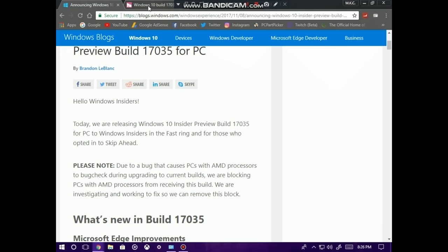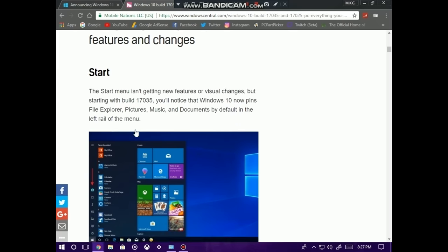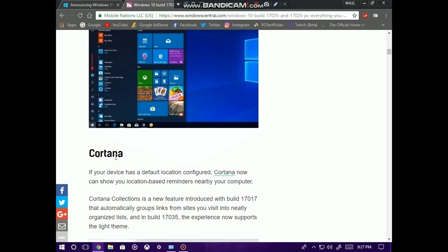So let's actually go to what updates are coming to build 17.0.3.5. So it looks like the start menu isn't getting any new features or visual changes, but starting with build 17.0.3.5, you'll notice that Windows 10 now pins File Explorer, pictures, music, and documents by default in the left rail of the menu. So that's something new.